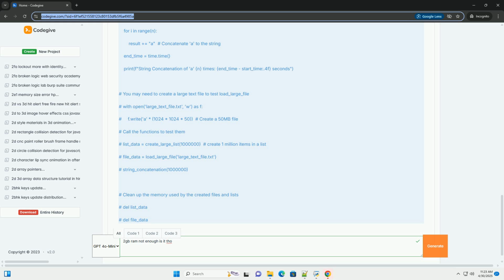4. Experiment. Uncomment the function calls at the end of the script and experiment with different list sizes and file sizes to see how memory usage changes. Be careful not to create objects that are too large, as this could cause your system to crash. 5. Memory monitoring. Use your system's task manager, activity monitor, or top command to monitor RAM usage while the script is running. Important considerations.